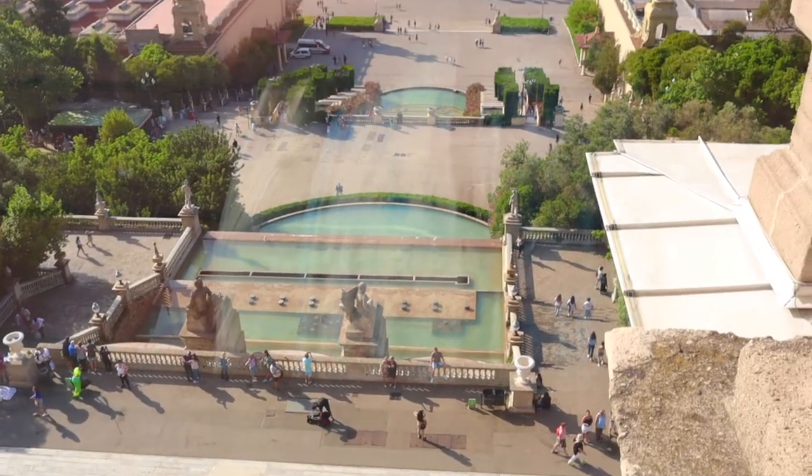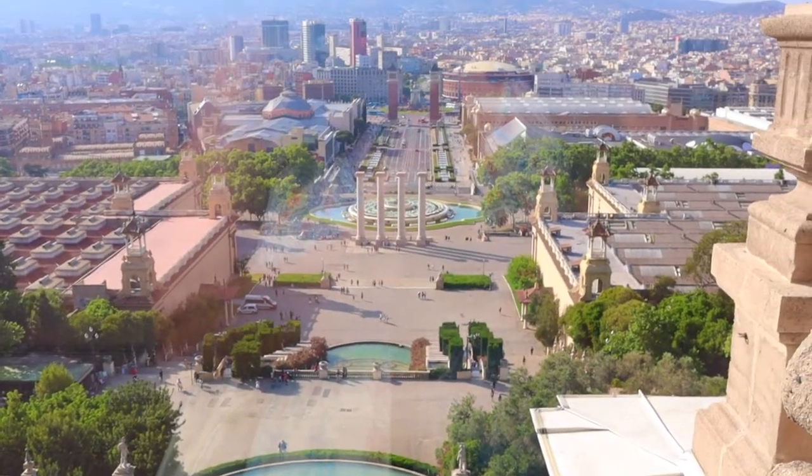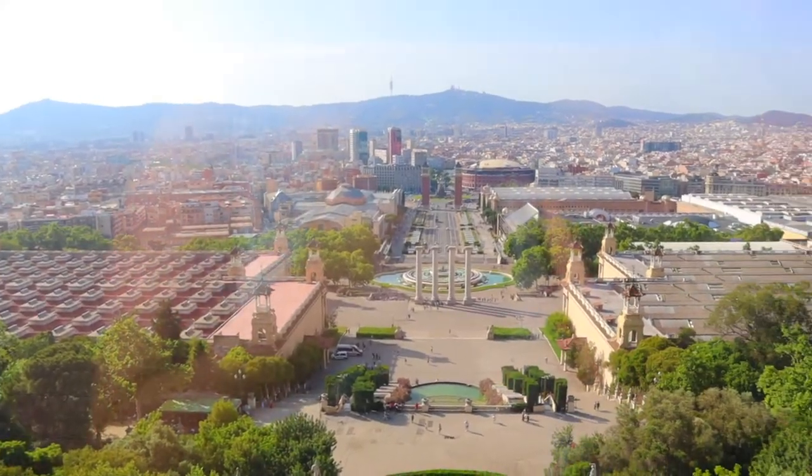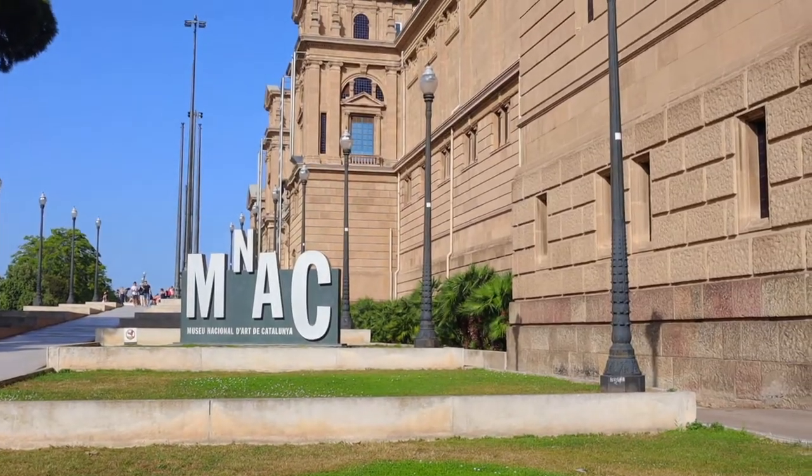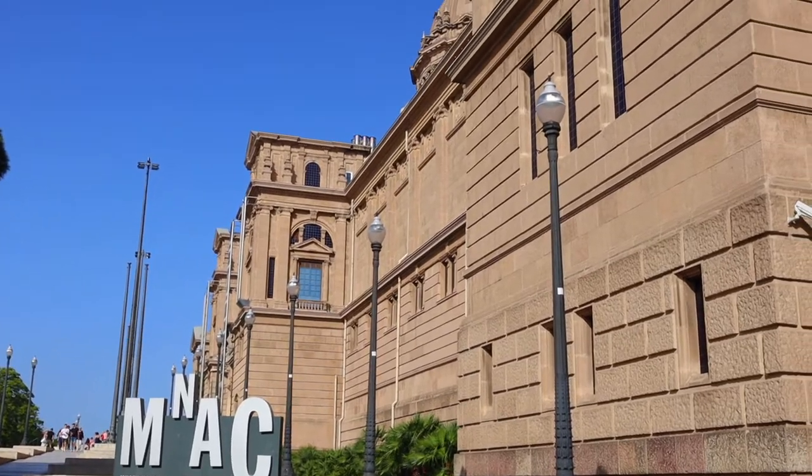Okay, these views are just amazing. It's a 360 degree view, so you can see all of Barcelona. It's just amazing. So I just left the rooftop, and as you can see, I'm already back outside. And it's still so hot. Since it's already 6, I was expecting it wouldn't be so hot, but no, I think it's still the same or even more.